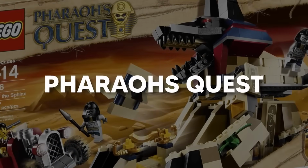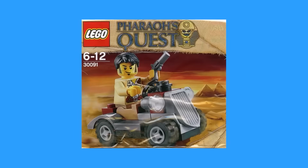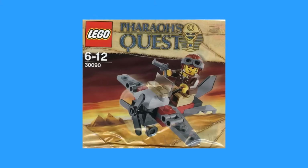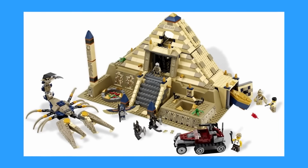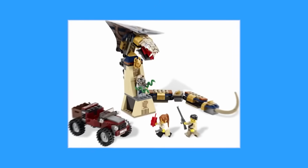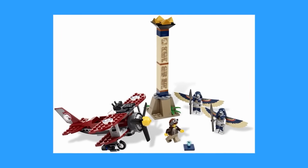LEGO Pharaohs Quest. This is where we really stepped into the world of ancient tombs, buried treasure, cursed mummies, and desert escape pads with LEGO Pharaohs Quest, a theme that taps into the swashbuckling spirit in all of us. This LEGO theme doesn't just offer dynamic builds, it's also a treasure trove of memorable minifigures and thrilling play experience straight from the scenes of a Hollywood action adventure blockbuster.